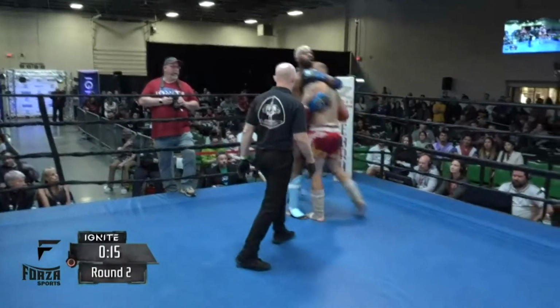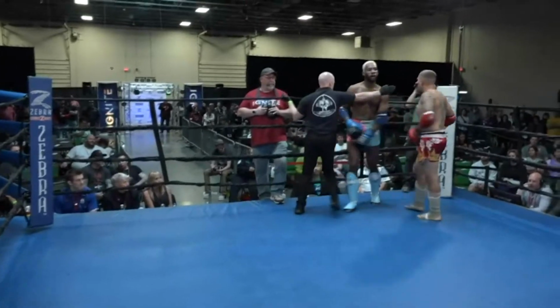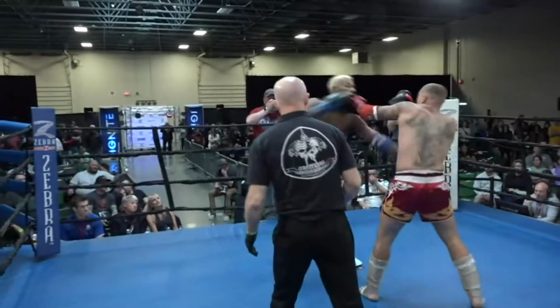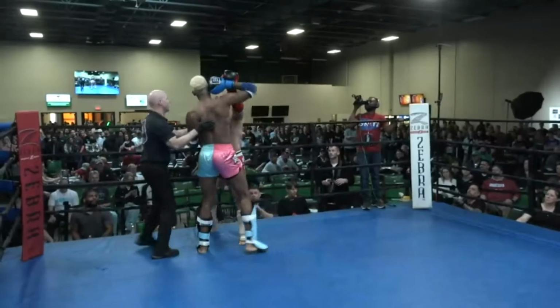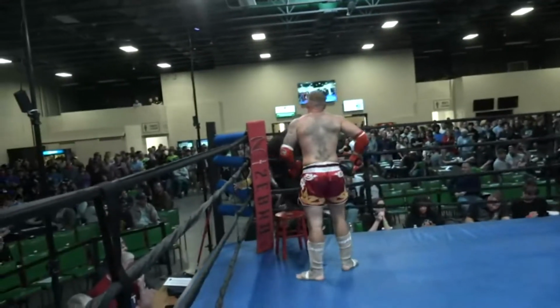Knee to the body by Hill. Manny was loading up with his right hand and being patient with it. I think he's maybe hit a little bit of a cardio wall. Could be. I can't tell if it's cardio or hurt. Maybe both. Big knee to the body by Manny Hill at the end of the round. He came back there at the end of the round.